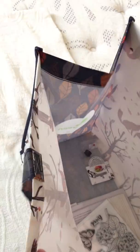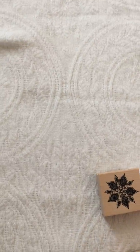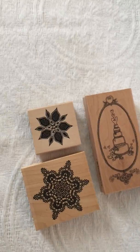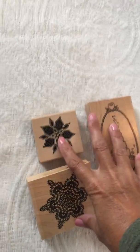So we're in East Tennessee, and there's a place in Sevierville that is called Your Scrapbook Store. It used to be a huge store, and now it's smaller, but it's in the same location. There's an outlet, which is where I got these.